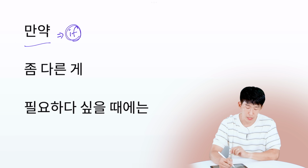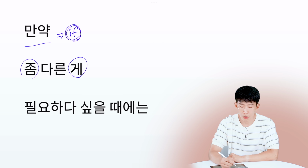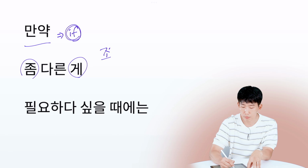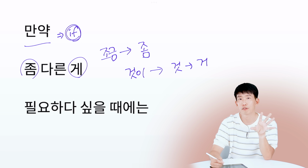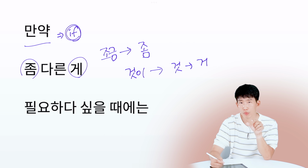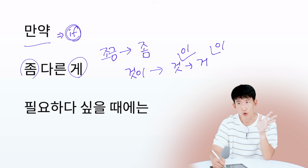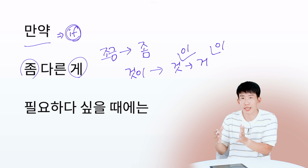So 만약 is if, the starting part of that if clause, and 좀 and 게 are quite interesting and similar over here. It's actually the same kind of grammar point, word contractions. 조금 becomes 좀 in more casual colloquial usage, and 것이's 것 becomes 거. For example, 한국어 공부하는 것, the act of studying Korean, becomes 한국어 공부하는 거 in spoken Korean, in written Korean too, if it's casual. And then imagine adding 이 at the end, 것이, 거 plus 이, 거이, 게. So 게 is the contracted form of 것이. 만약 좀 다른 것이, or 조금 다른 것이 is the original form.